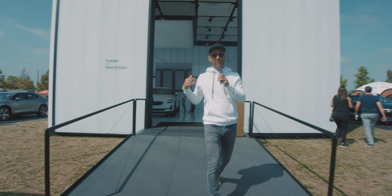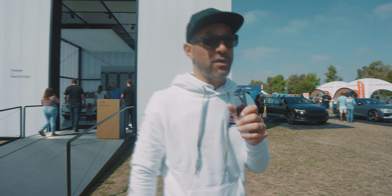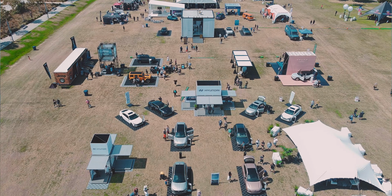So fun fact about Polestar, they're actually owned by Volvo. They stepped out away from Volvo to be a pure EV company. But as somebody who was just in the car buying market, I learned a lot about Volvos too. They have an amazing plug-in hybrid line that they're really driving towards. Let's go check out some of those models that they have here.